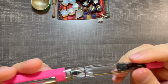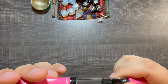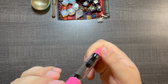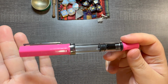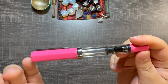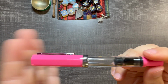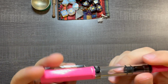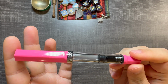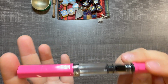So the Twisby Pink and Pastel Pink, I actually got on an English website, because when I got into fountain pens, these were no longer being produced. You know how they make certain colors as limited edition for the year, and then they stop. So this was one of those colors, and the pastel pink was one of those colors, and I just really fell in love with those colors when I saw them on Reddit somewhere.